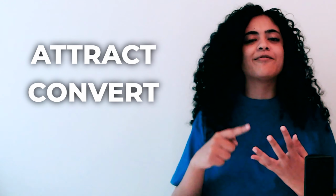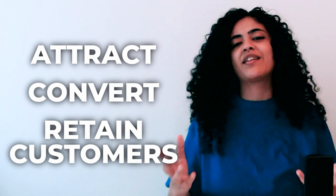An e-commerce strategy is a plan of action that outlines how a business will sell its products online. That strategy covers how it will attract, convert, and retain customers in a digital space. It's like a roadmap that helps an online retail business achieve its objectives and goals. Now, let's talk about the key elements that typically make up an e-commerce strategy.